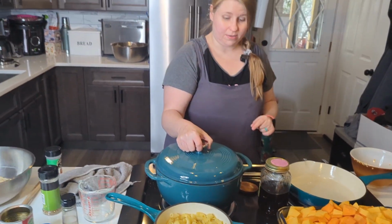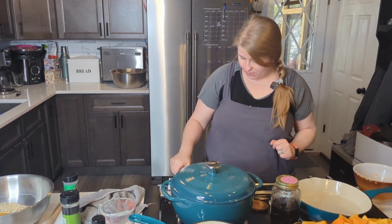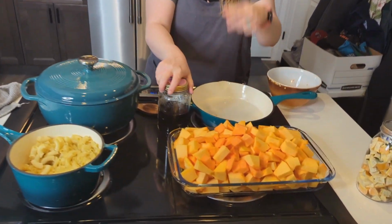Once it's done, we'll add the pre-cooked pasta, mix it in. It'll be wonderful. We're going to put it on medium. Just let it simmer. Now we're going to move to our dinner side.